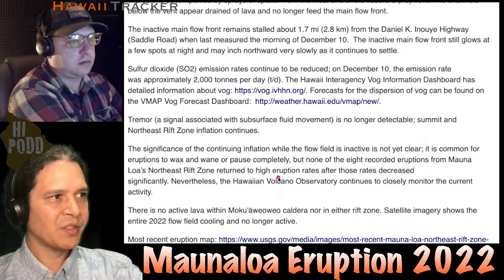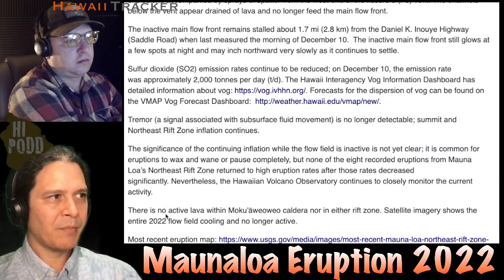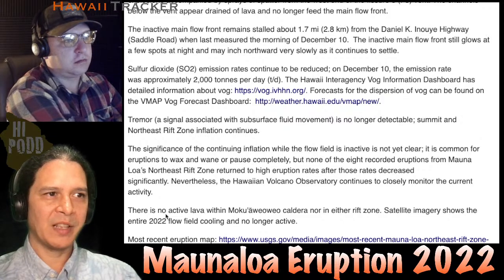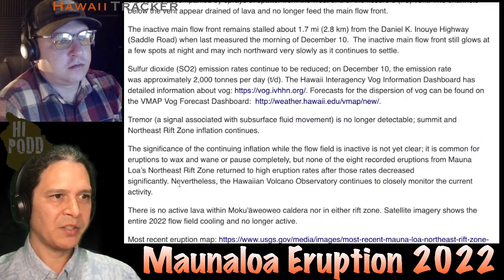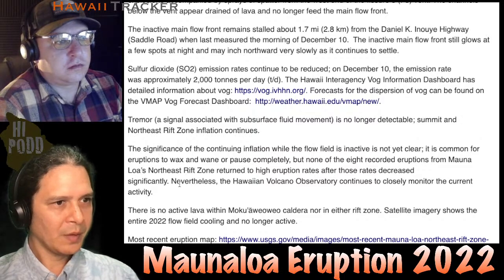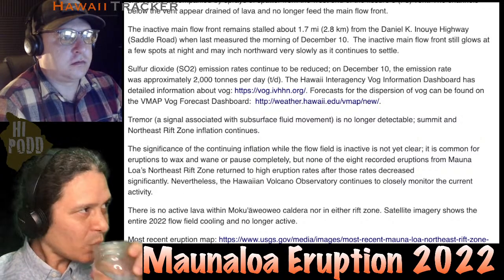It is common for eruptions to wax and wane or pause completely. But none of the 8 recorded eruptions from Mauna Loa's northeast rift zone returned to high eruption rates after those rates decreased significantly. Nevertheless, HVO continues to closely monitor the current activity. So that is the USGS summary there.